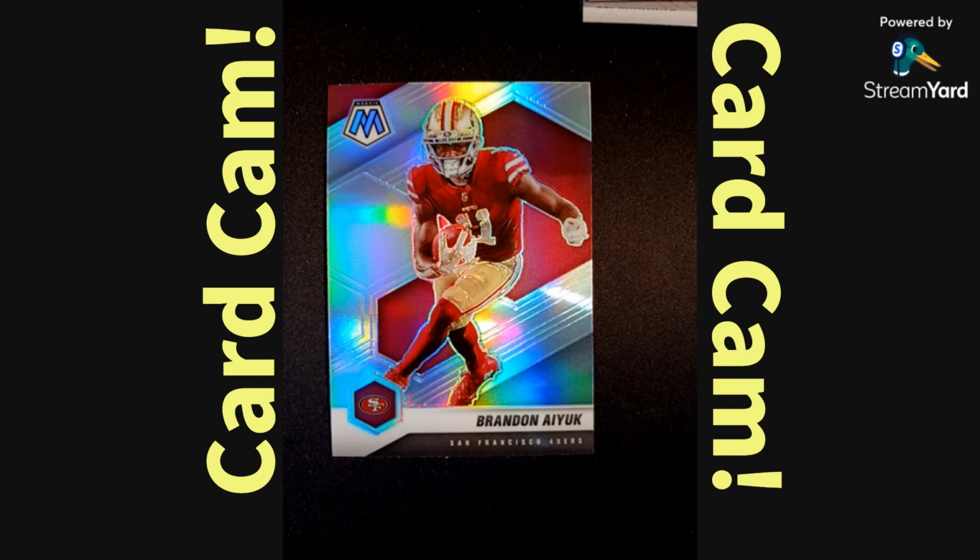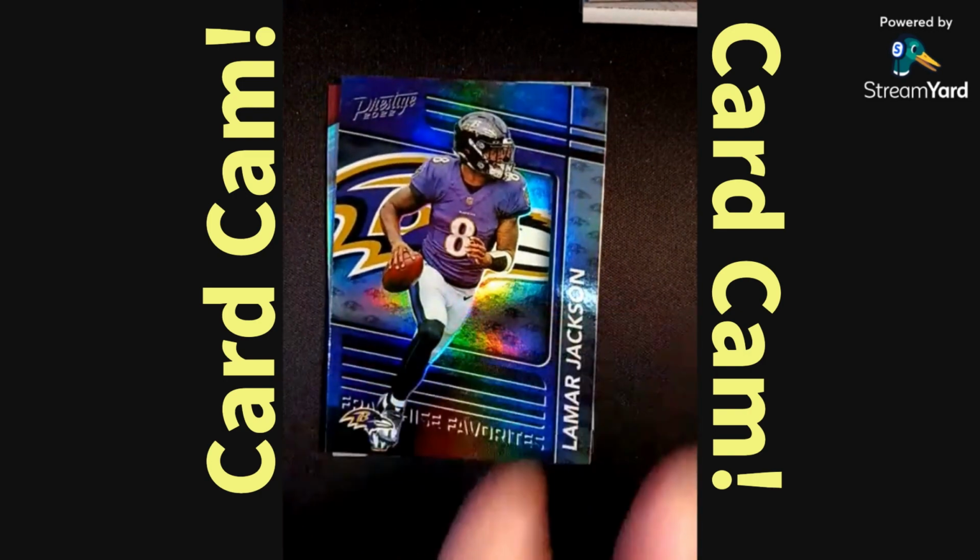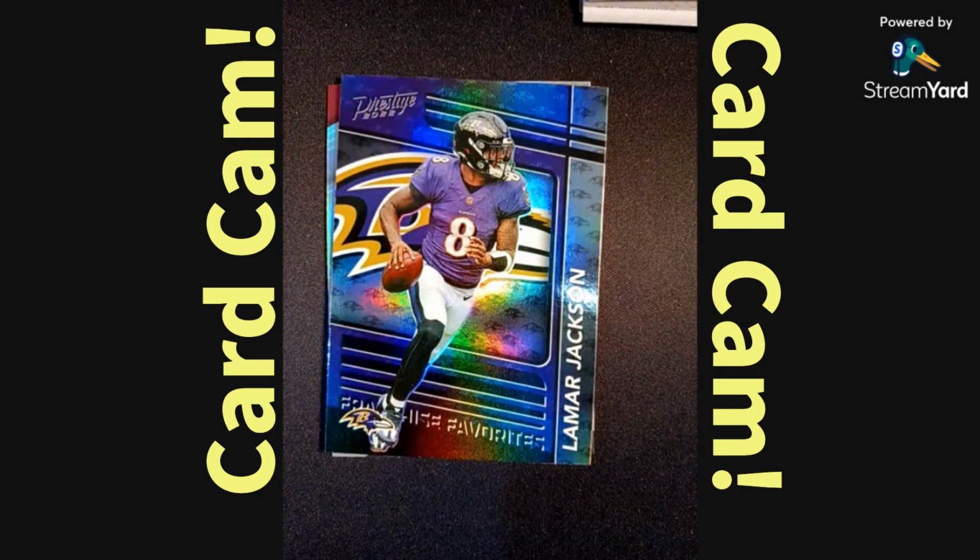Up next, hot commodity this year, we've got some Lamar Jackson. He sold really well this year. This is a 2022 Panini Prestige Franchise Favorites insert of Lamar Jackson with the Baltimore Ravens. Nice little background with the Raven logo in there. It's really subtle. I like that. It's got a little bit of a holofoil finish on it. You could call this a prism if you want. It's prismatic, but it's not officially listed as a prism, I believe. This is more of what they would call a holofoil. But a pretty cool card. When I picked that up out of a box, I knew that I would have no trouble moving that.